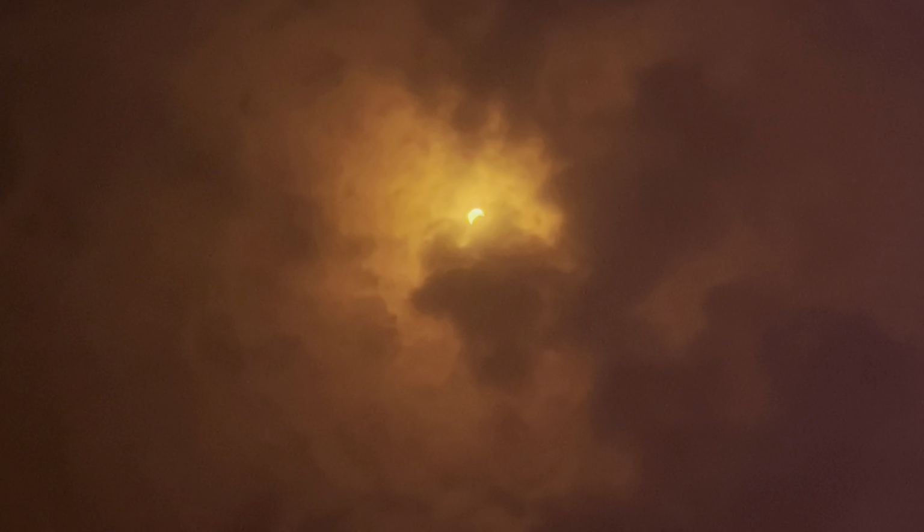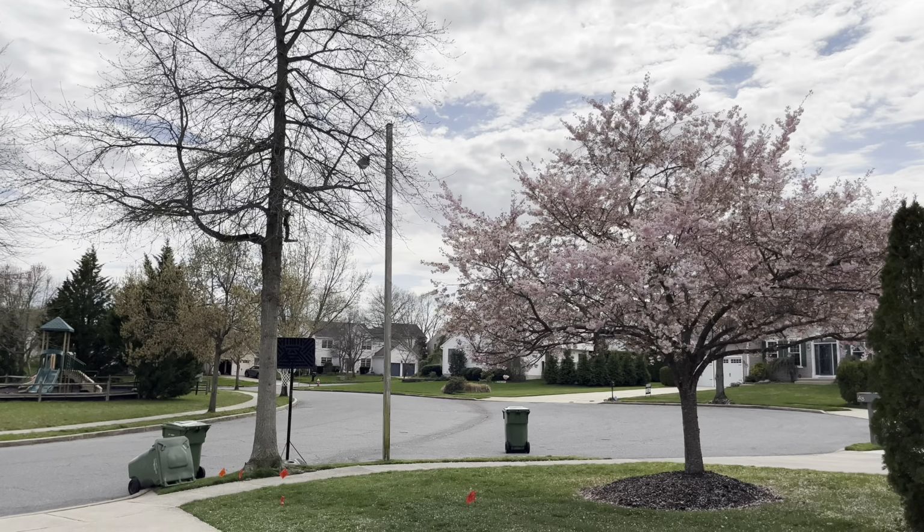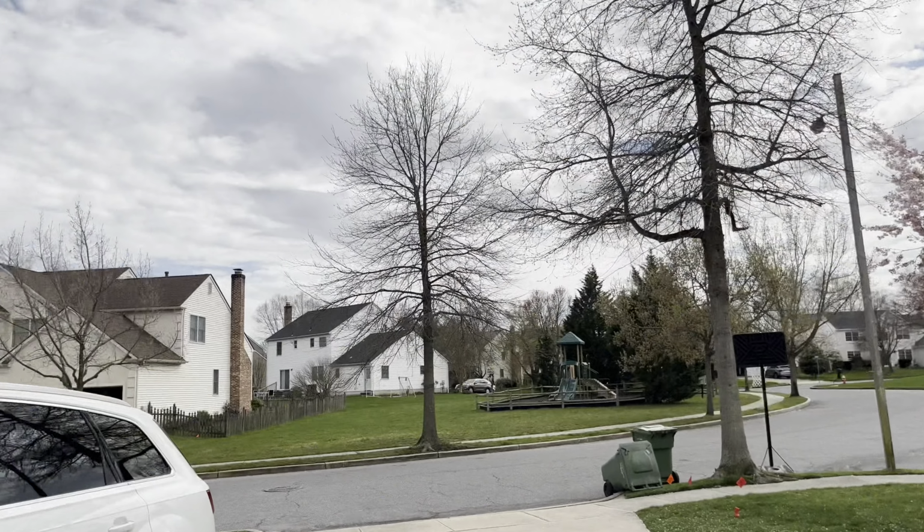We're almost there, as you can see. It is about 50%. Almost like a crescent moon now. Looks really cool through these glasses. The eclipse. It's around 3 o'clock right now, and it is getting noticeably darker outside, as you can see, even with the clouds too.